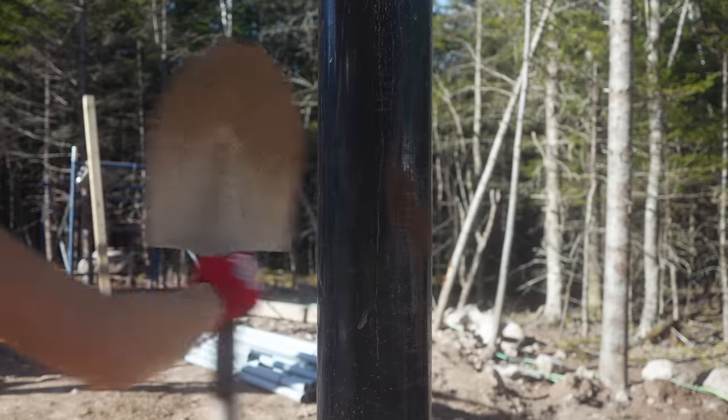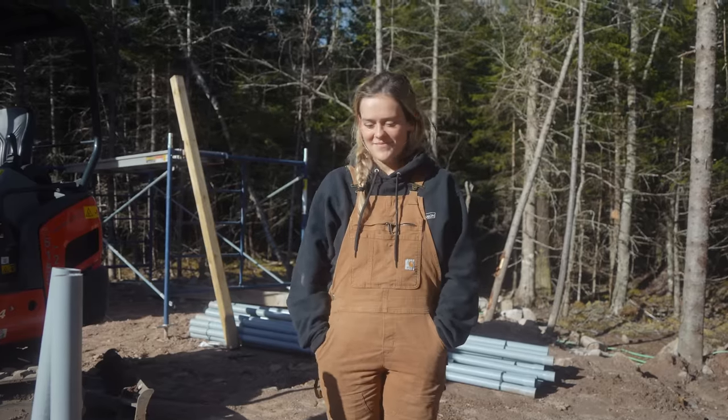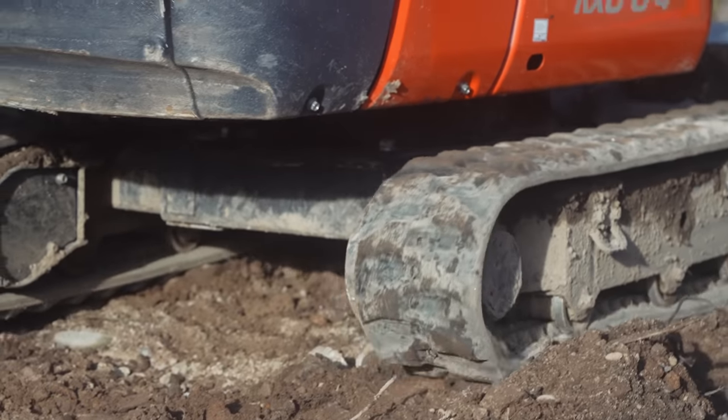Gonna make it nice and clean and tidy. Directly under the pole mounts. Yeah. That line will soon be a trench to there. There you go. By yours truly. Alright.